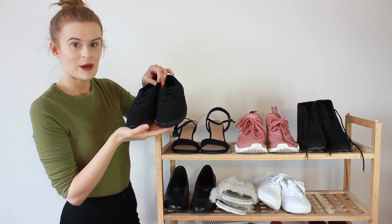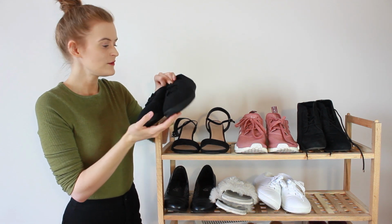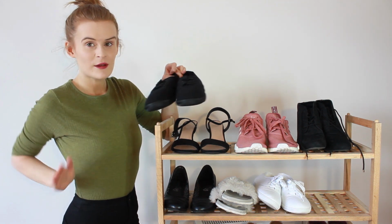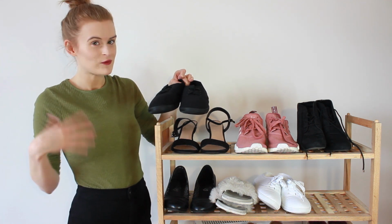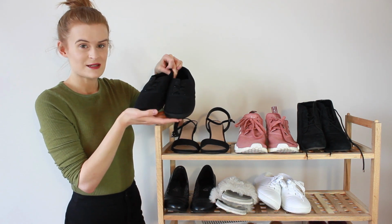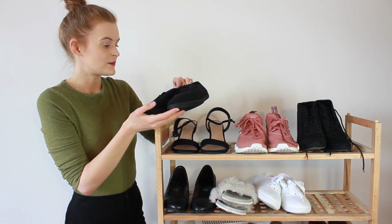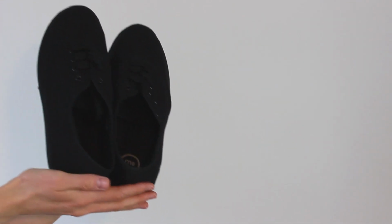And then again, the same in black. So I think these are the ones that I get the most usage out of, because they can be worn with this outfit, for example, high-waisted jeans. I wear this kind of combination with various different tops and jean colours a lot. So this is a nice easy throw on, and they're very durable as well. So that's why I keep repurchasing these.